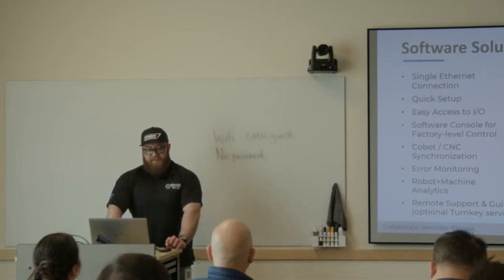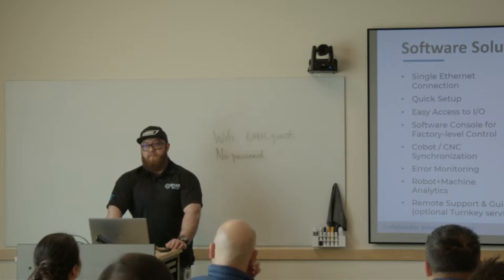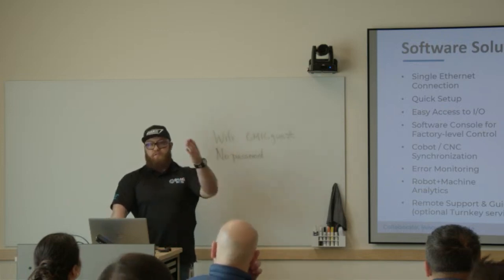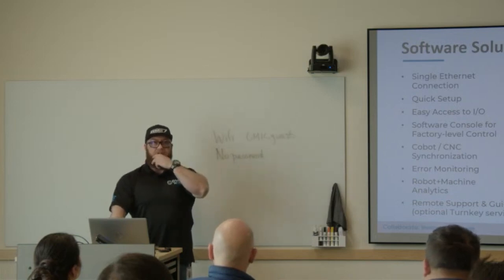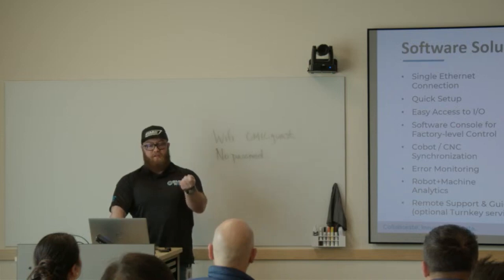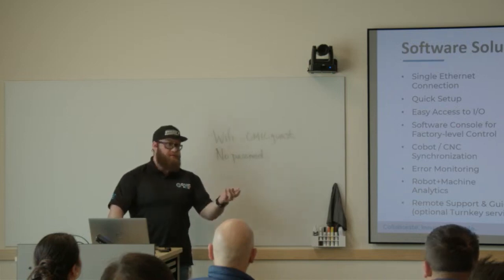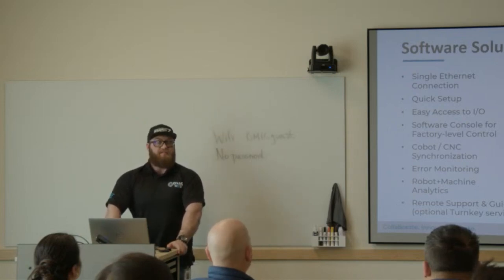Well, with the Flexxbotics system, we got that with a single Ethernet connection. So I cannot overemphasize the simplicity and speed. Oh cool, you have an Ethernet IP card on your CNC controller. We didn't even have to go to the back of the machine. We just saw an available Ethernet port when the Flexxbotics team came out here. I'm like, oh, I bet we could just plug in here right next to the operator and immediately get control. And that's what happened.